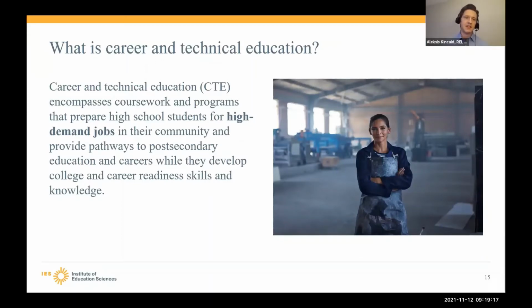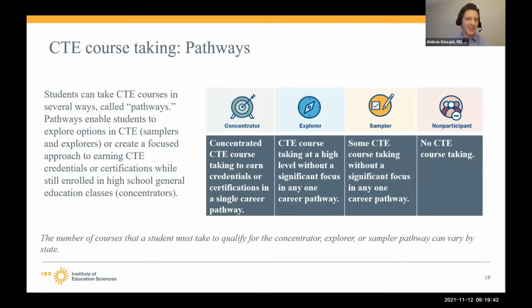CTE encompasses coursework and programs that prepare high school students for high demand jobs in the community and provide pathways for post-secondary education and careers while they develop college and career readiness skills and knowledge. The key point to take away from this is that CTE is helping to prepare students for both career and post-secondary education.